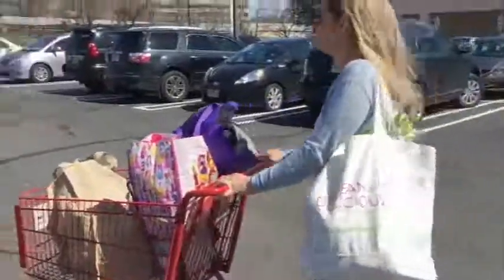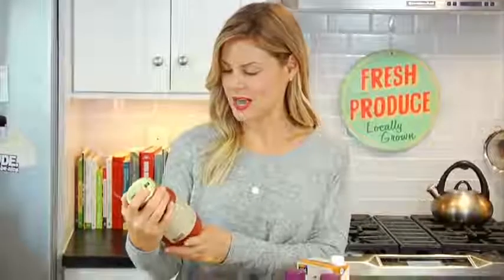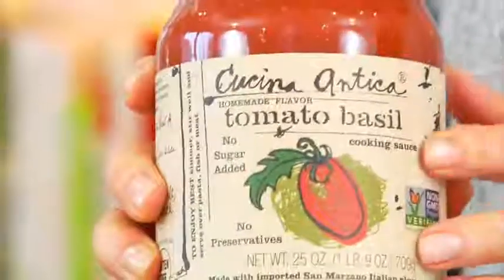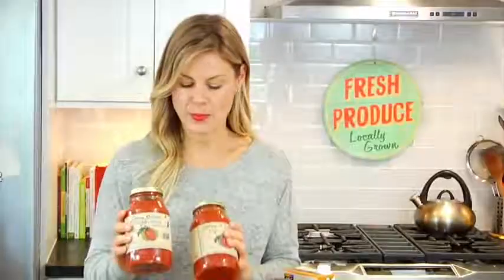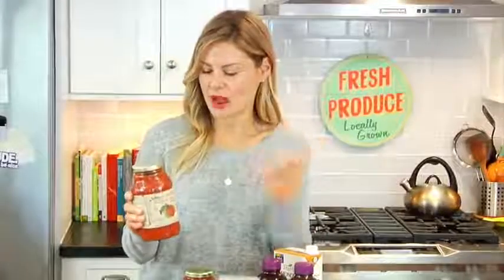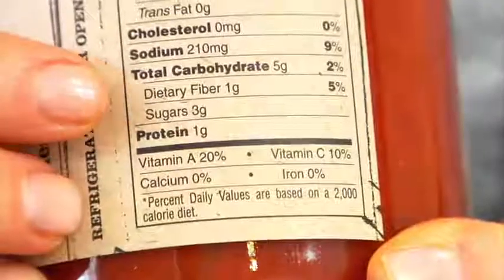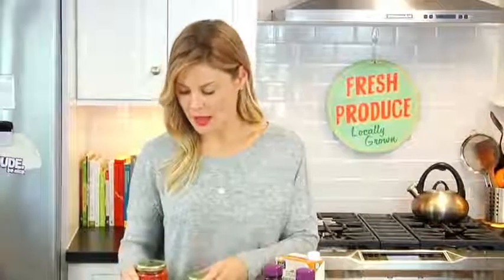But what I did get, however, is I recently discovered this. It's called Cucina Antica. It's a tomato sauce. These were also on sale, and so I picked up 2 jars of them. This is the best jarred tomato sauce I have ever tried. It's very fresh tasting. It's bright and vibrant. It only has 3 grams of sugar per serving, which for tomato sauce is very good. So I like to keep those stocked up, and since they were on sale, that was a double win-win.